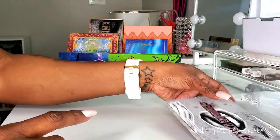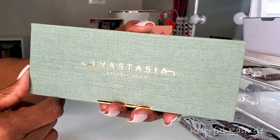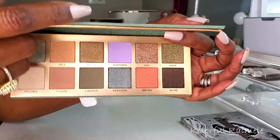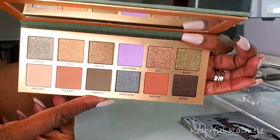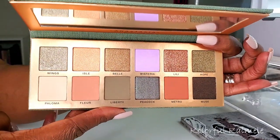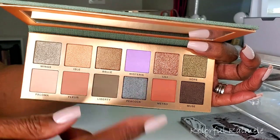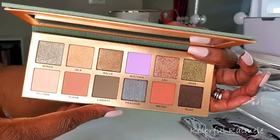So I chose this. I also chose the AVH Nouveau palette, one of their newer palettes. I do have the other one that I think is like a rose theme, but I want to play with this one. So, really, really pretty. Has the green themed shadows in here. I'm trying to get you guys a good angle of it. But yeah, really pretty. I like how they threw that pop of purple in there just to kind of throw everybody off, but it's really pretty.